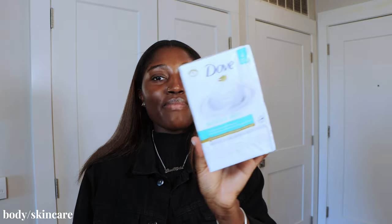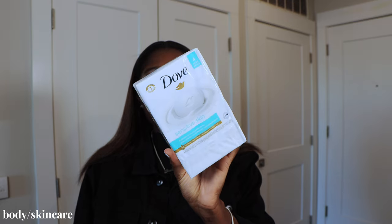I've been using this probably for a year, if not a year and a half. And I absolutely love this. I haven't really tried anything else. With me, once something works, I don't really experiment too much, especially when it comes to my face. And then lastly, I just have my Dove Sensitive Skin Bar Soap.